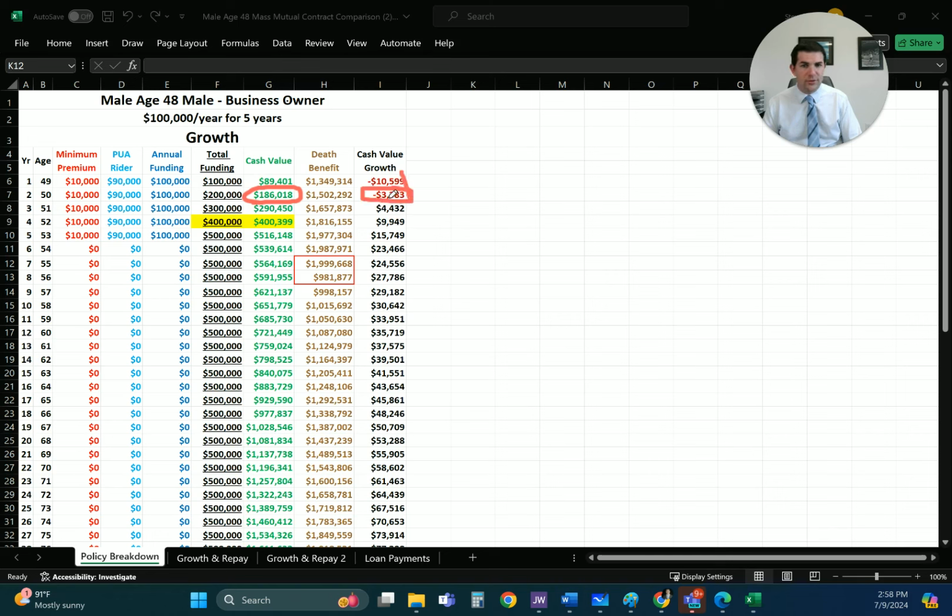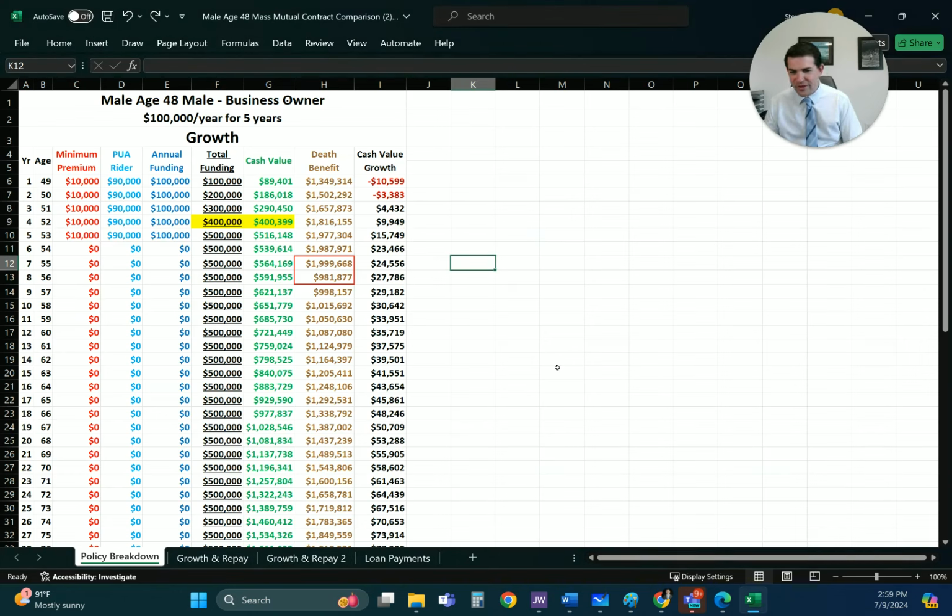So see what this is doing? The next year, you pay in 100. If you just add 100 to 186, you'd be at 286, but you're at 290. So you got your 100 back plus another $4,400. This isolates what you're getting from the insurance company year over year. Make sense? Cool. All right.